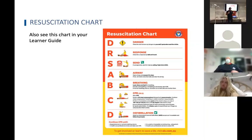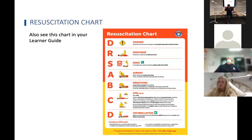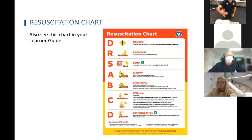Rightio. So I'm going to try and do what that guy in the video did. He approached the scene. He saw somebody lying there motionless. Check for danger. His gloves are on. It is clear for the person, the bystanders, and the patient. D, R, response. Can you hear me? Open your eyes. What's your name? Squeeze both my hands. No response. Patient is unresponsive. Send for help.